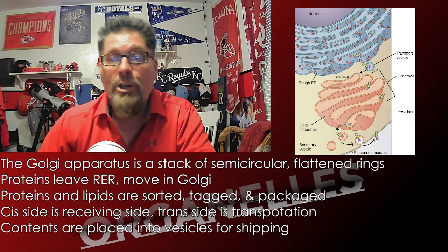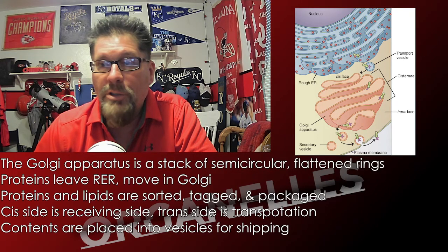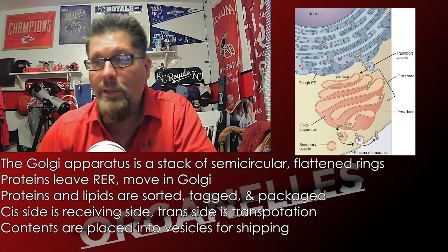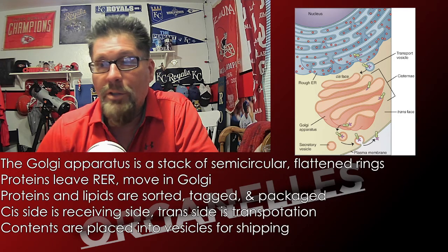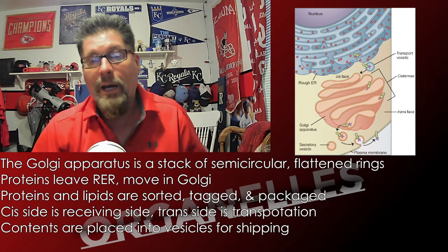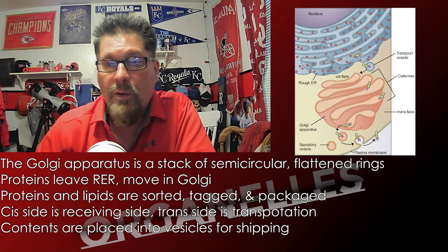All right, continuing with the Golgi. You can see there in the picture beside me, the blue one with the little red dots would obviously be the rough ER. And so we're looking at the yellowish one. That's the Golgi stack of, as I mentioned, semicircular flattened rings. Again, we want to think zigzag maze, going back and forth as we're getting done with things.